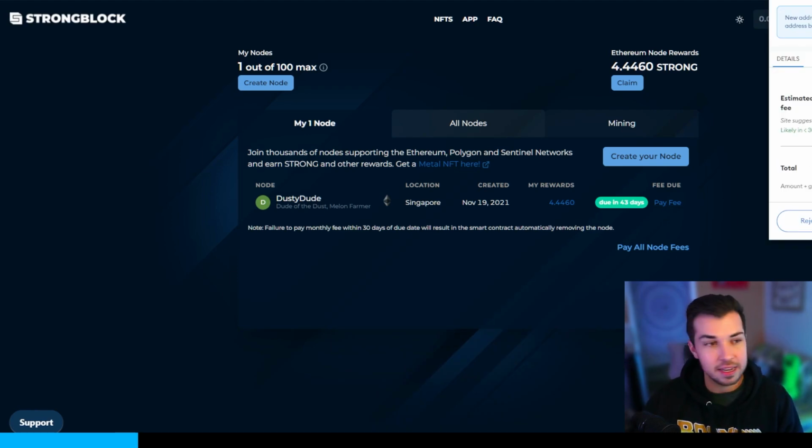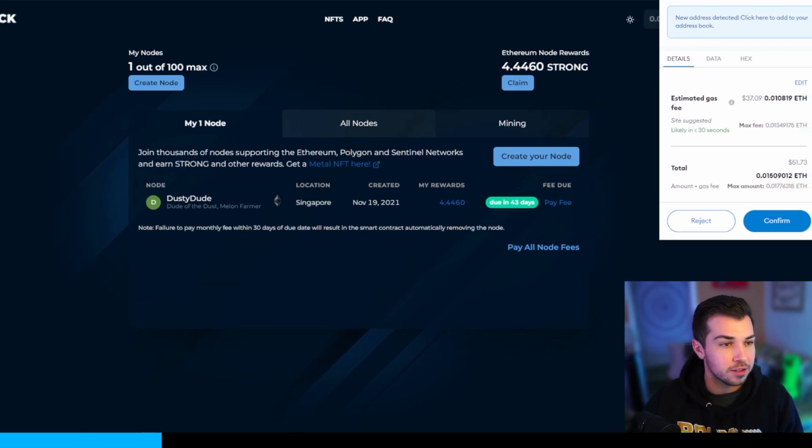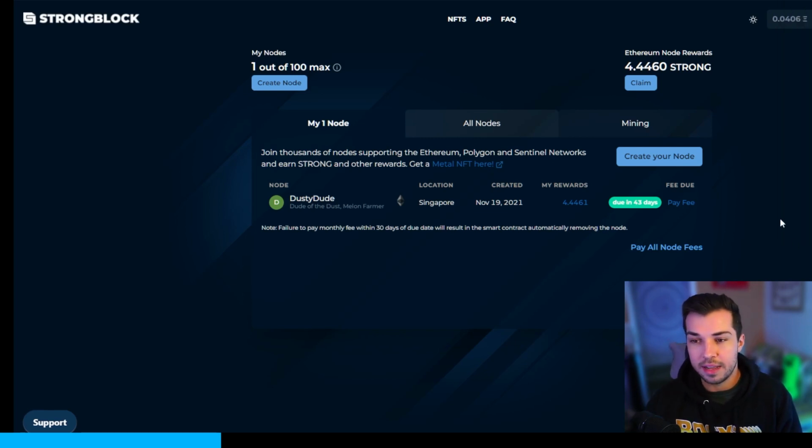My gas price right here is $37 and the total fee is 51. So I think it's like a $15 fee. And then you have to pay the Ethereum gas prices on top of that. So, you know, not that bad, and I just have one node.